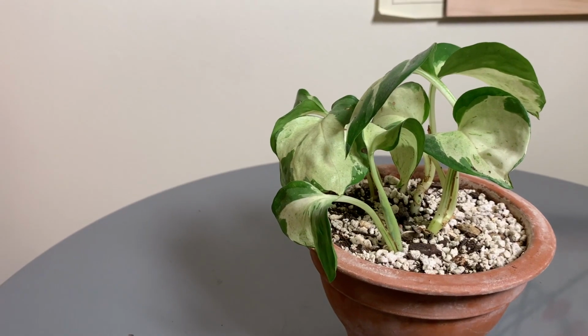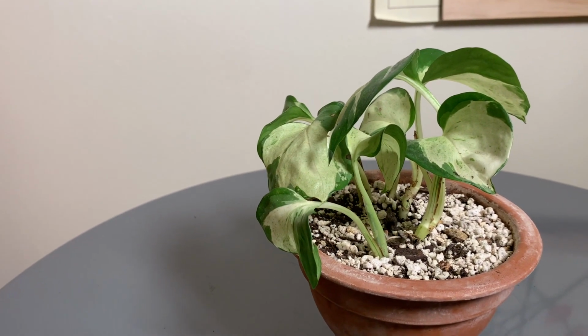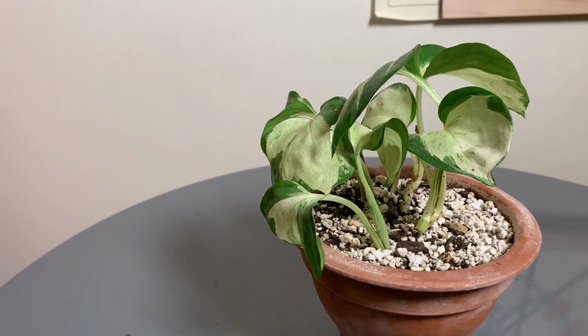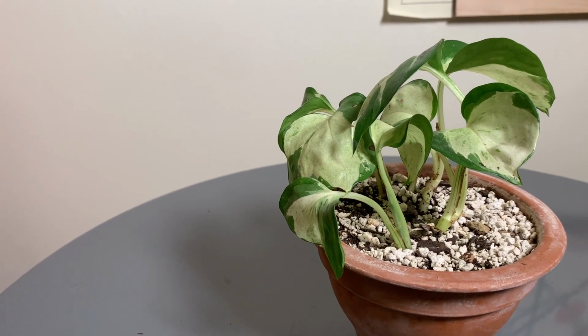The next one I have is kind of small. It grows a little bit slower, but that is the Mandula Pothos. This one has more chunky white variegation, so there's more white patches on it. The more light you give it, the whiter it turns normally. Same with the golden Pothos, you'll get more variegation the more light you give it.